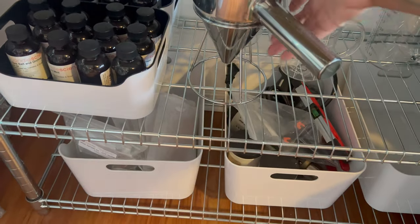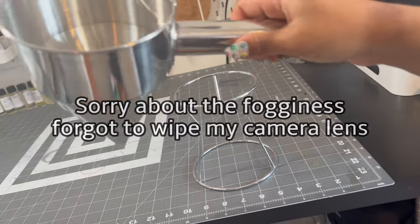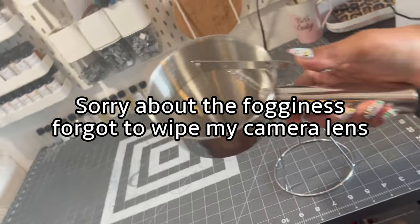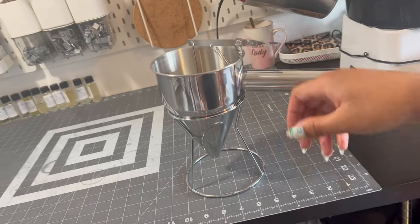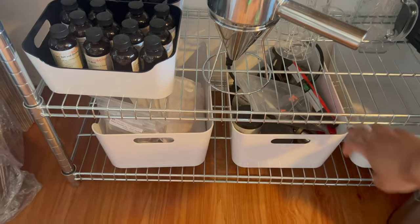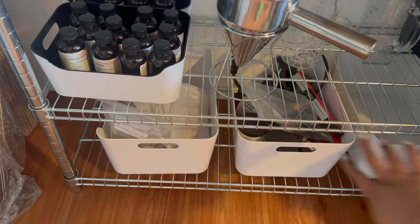And then I bought this for my candle wax. It's supposed to be an easier way to pour the candle wax into the jars. Then I just put miscellaneous stuff down here, and some of those are the candle wicks. I don't know if I'm going to keep it like this.